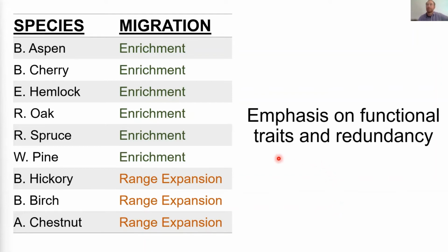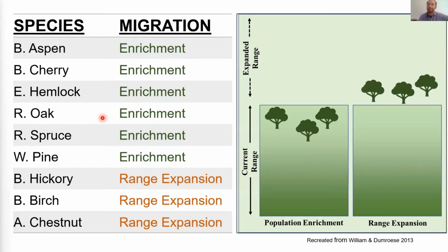But really considerable emphasis was placed on the functional attributes and redundancy of those species against those species in the region that are maybe projected to decline. And so despite model projections indicating the demise of spruce or even hemlock, they've been included as they confer important functional attributes, and many parts of these regions may actually serve as a bit of a refugia for them.